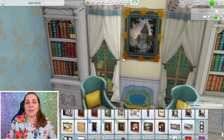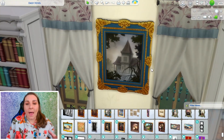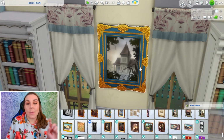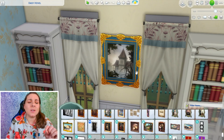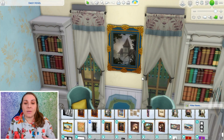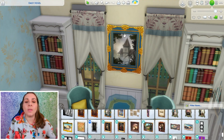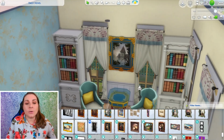I think that she's got this, this is the haunted house that came out with the paranormal pack. You can download it from the gallery. But this, I think, is just historical photos or a framed historical photo, maybe of another property that the Laveaus have owned as a family, somewhere around there. I think this property is very important to Madame Laveau.